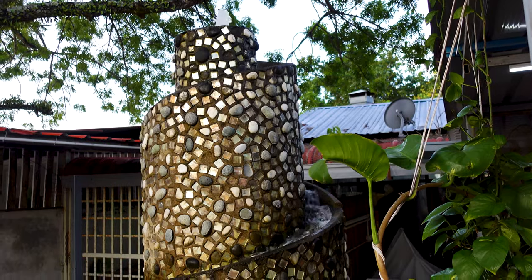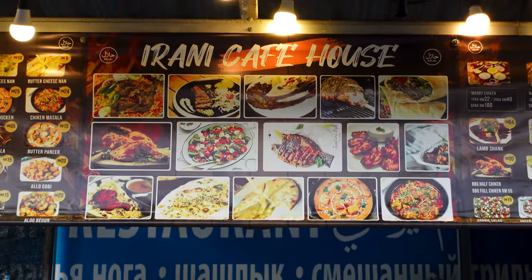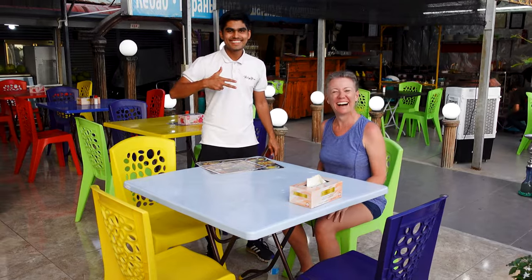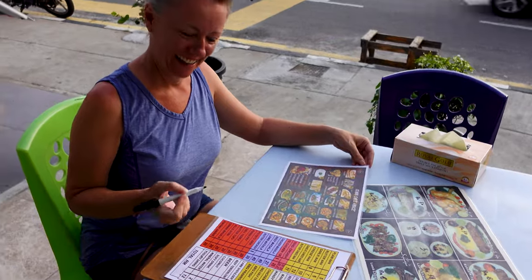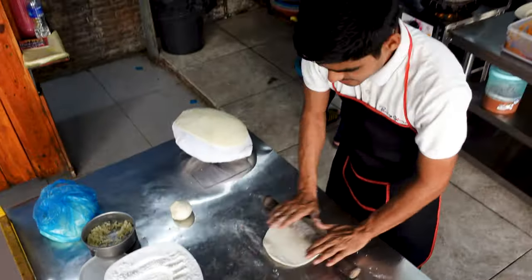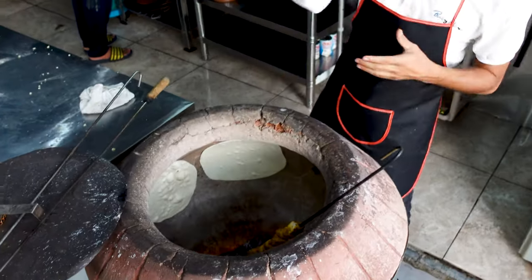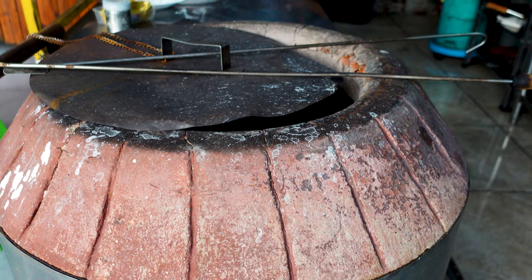And just around the corner, you will find what is arguably the best meal on all of Langkawi. Irani Cafe House would be worth going just for the staff alone, but the food is even better. There's a wide selection of Persian and Indian specialties. The naan is absolutely incredible. Each order is made by hand. This is the garlic cheese bread. Then cooked in their giant tandoor, which cooks roughly at the temperature of the sun.